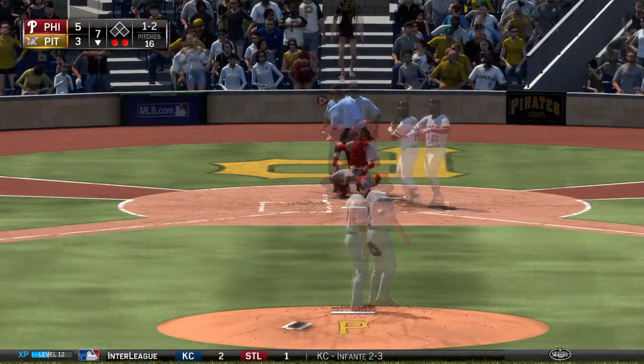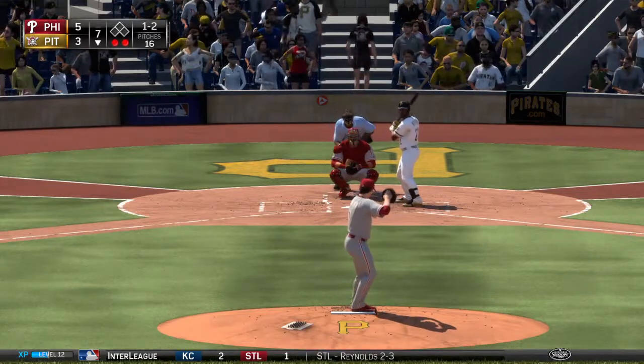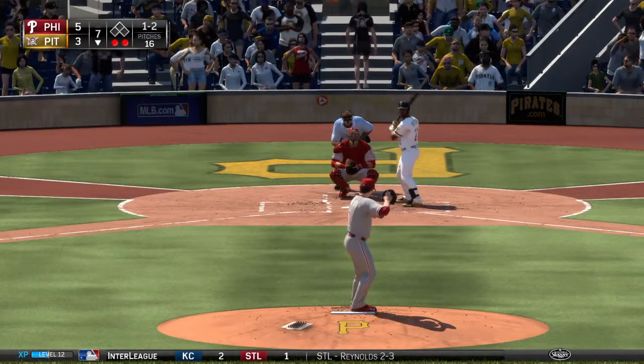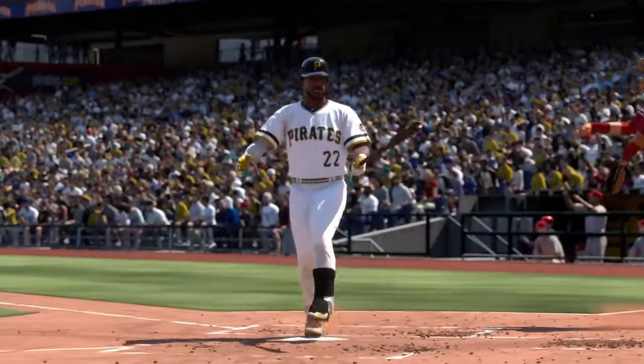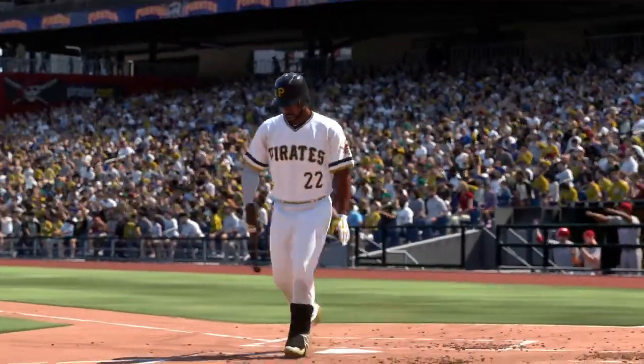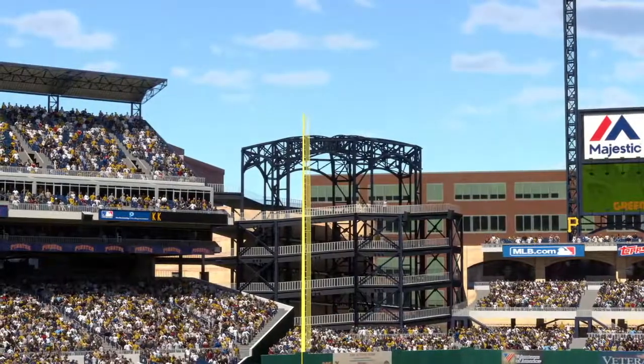Foul, McCutchen staying alive here. 1 ball and 2 strikes. Struck him out to strike out the side. And that'll retire the Pirates in the 7th. We go to the 8th. The Phillies lead it 5-3.